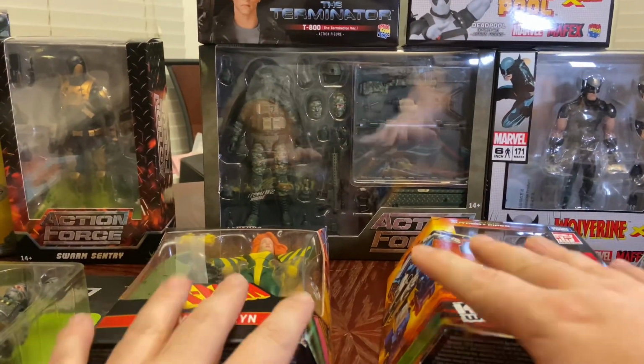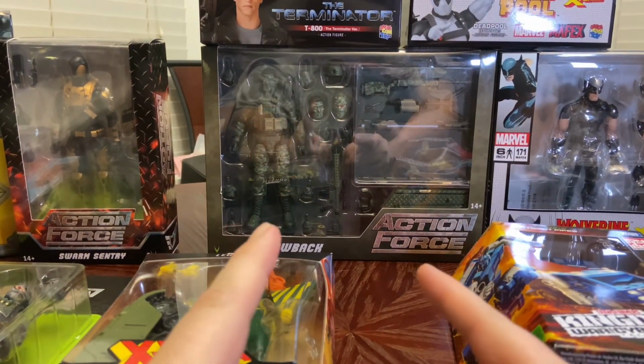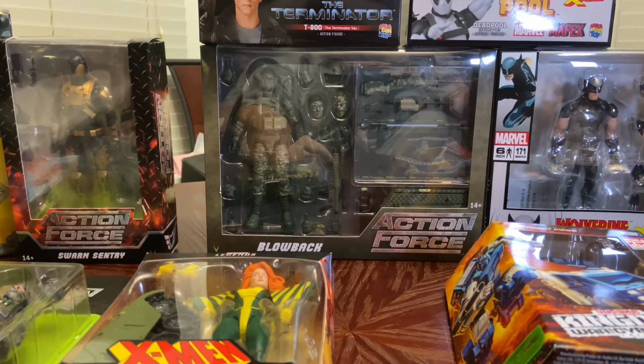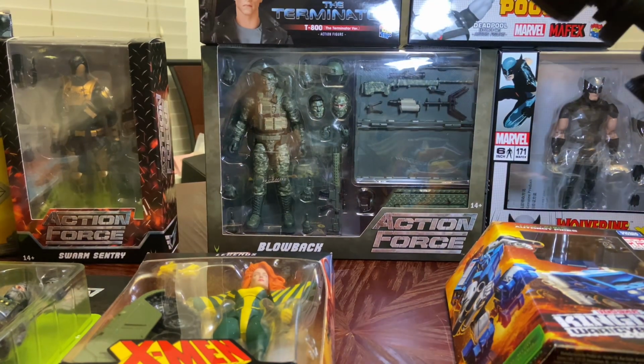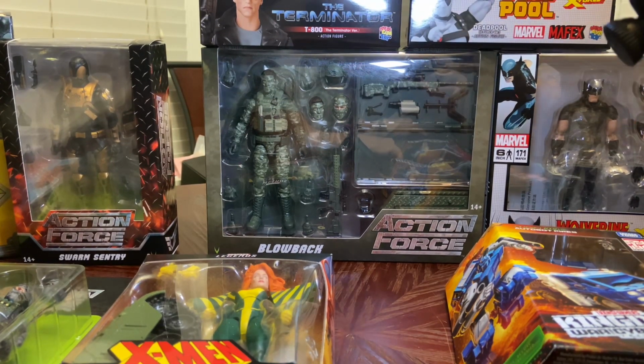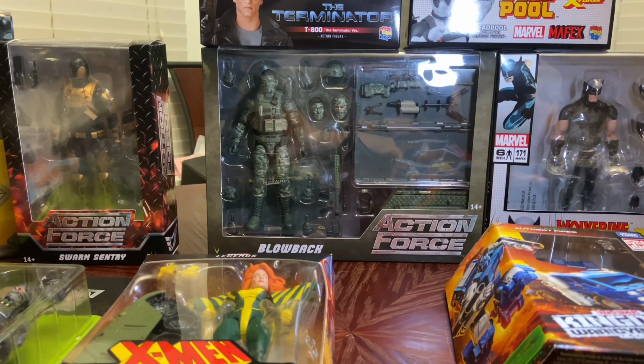And then the last figure I got is Blowback in the green camouflage sniper ghillie suit. I don't know if you can see it too well. There we go, got the light. Now what's cool is that face sculpt right there has one eye open like he's looking down range, and I think that's very cool. The case it comes with is super wide, but it looks really nice. I've seen some mixed reactions on the ghillie suit, but it is what it is. I'm ecstatic to get that.